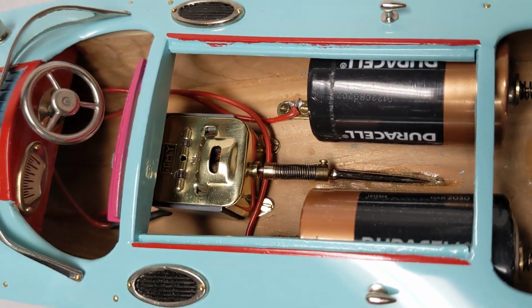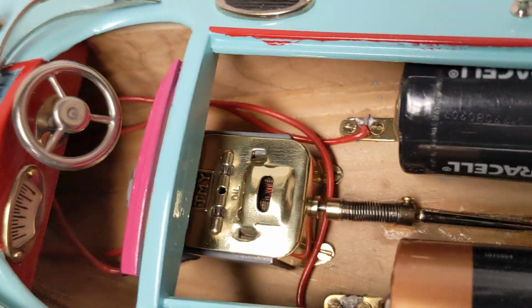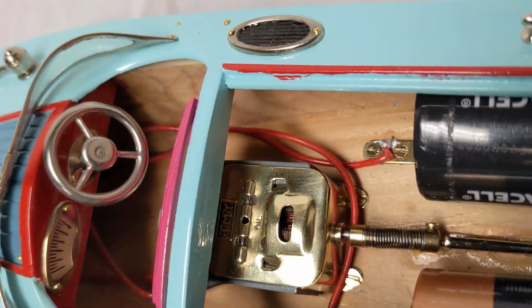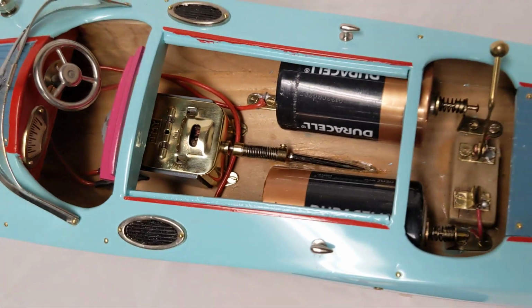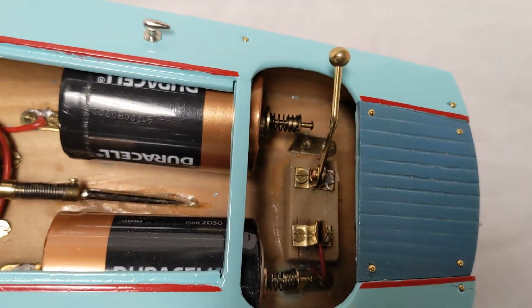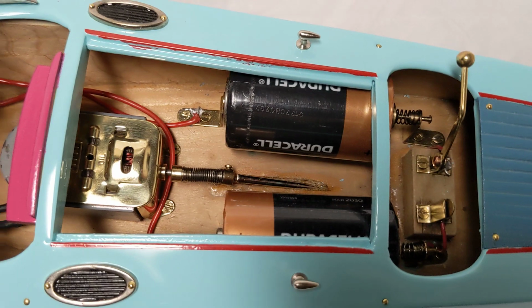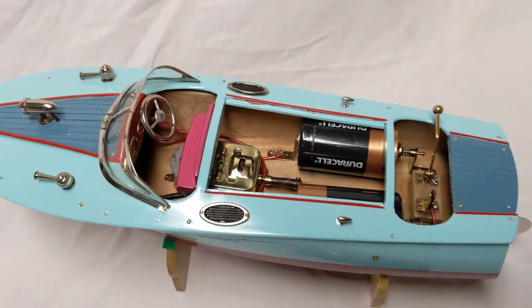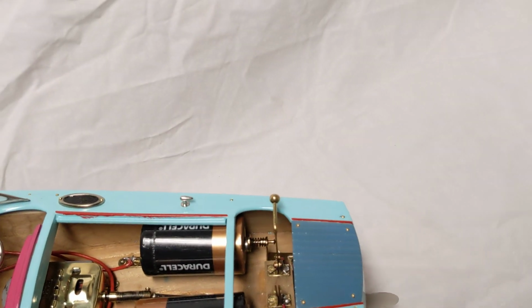Nice motor, horseshoe motor. It's a TMY motor. Steering wheel, dash, everything. I mean, it's really nice. I restored everything. Cleaned it all up, polished up all the brass, contacts, the lever switch. Redid the wiring where I needed to be done. Polished up all the fittings. Repainted it, of course.